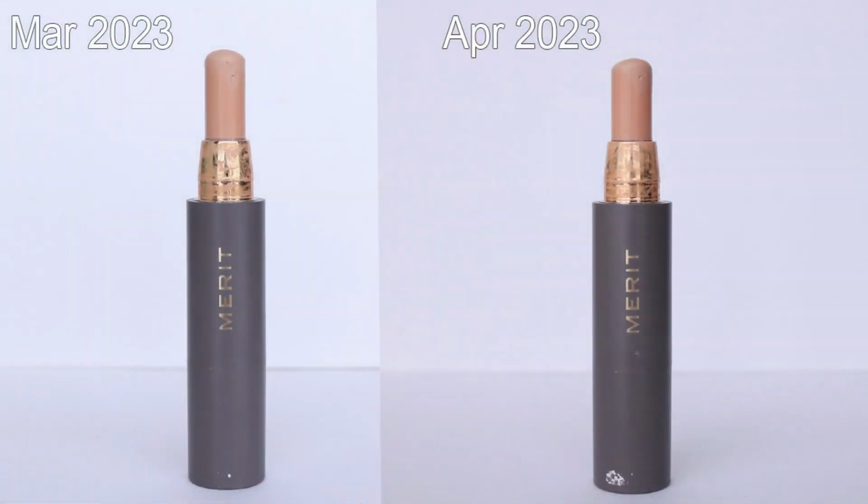It's a bit thinner, so it doesn't have as much coverage, but I feel like it doesn't emphasize dry spots. Also, the tone of this is just a little bit better for me. This is in the shade Dune. Now, when I have it rolled down, it's below the packaging, whereas before it was domed up. So this is a product that is taking a while to use, and I'm not mad.